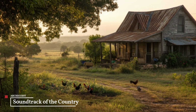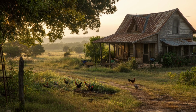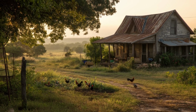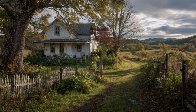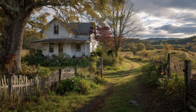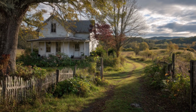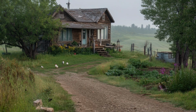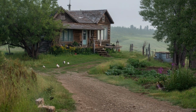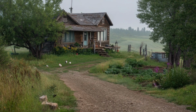While not part of the architecture, the atmosphere of this home wouldn't be complete without its soundtrack, the rustle of leaves, distant chickens, and the wind's whistle across the grass. It's country music in its rawest form. No background noise from highways, no city sirens, just the organic rhythm of rural life. Living tiny out here isn't just quieter, it's purer. This home sits not just on land, but with the land, making silence and birdsong part of daily life.